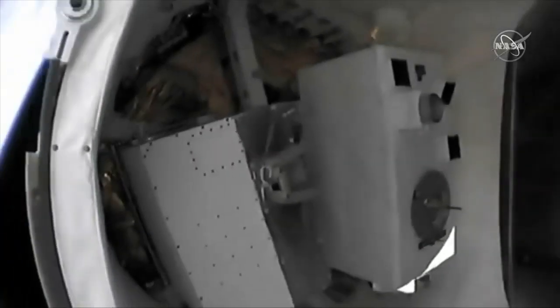Up next, we've got Dragon separation from the top of that second stage, which will give us a glimpse inside Dragon's trunk. As mentioned earlier in the broadcast, Dragon carries cargo both inside the capsule, which is referred to as pressurized cargo, and in its trunk, referred to as unpressurized cargo.